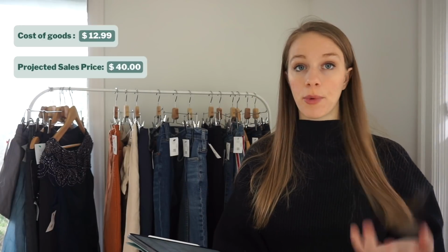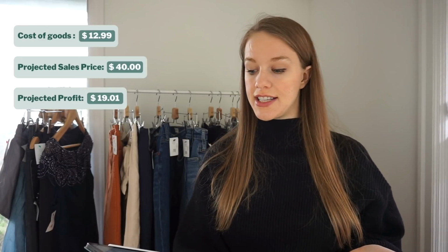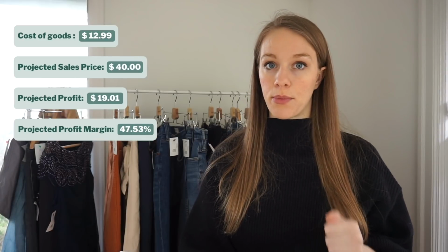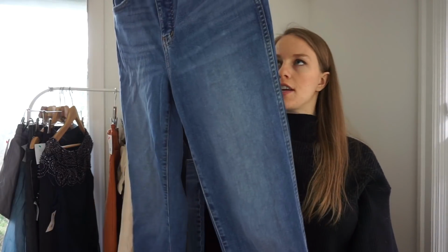And so after checking comps on these, I projected a sales price of $40, which would give me a projected gross profit of $19.01 and a projected gross profit margin of 47.53%. So the next pair of Madewell jeans, I actually did look these up when I was in the store.